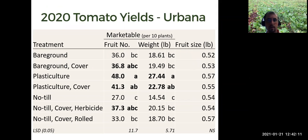So looking at our yields at Urbana for tomatoes, again, same layout, just some different numbers. In this case, at Urbana, we did have differences in our marketable fruit numbers. This is per 10 plants. I do want to make a note here on the overall differences in yield. The Urbana site was hit with a hailstorm about 2 weeks or so before our first harvest, which damaged a lot of our fruit.